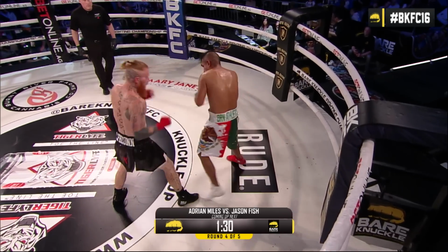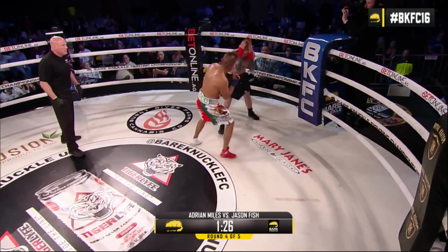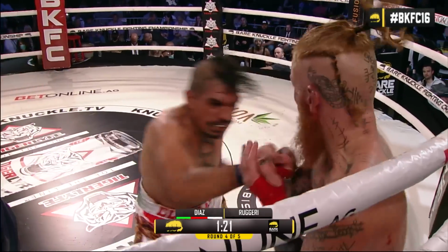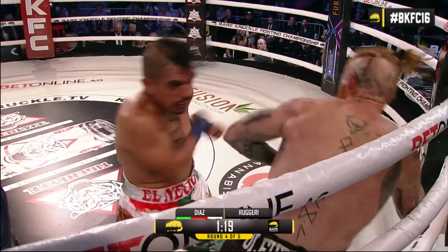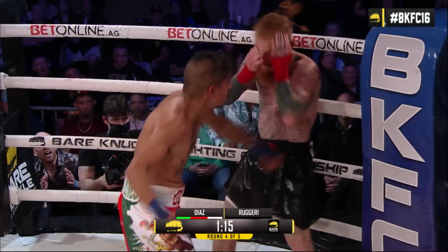Diaz continuing with the volume. Ruggeri continuing with the angles and the creativity. Spinning around 360 again. Those are legal punches. And now the body work. Look at that body work. Oh, Spencer might be a little hurt right now. He's eating those punches. Best sequence of the fight for David Diaz.